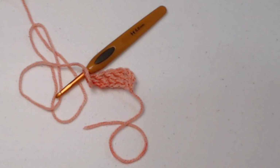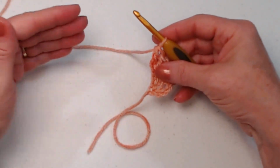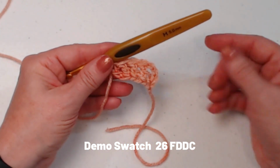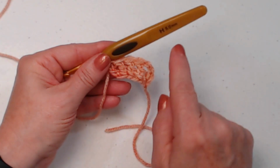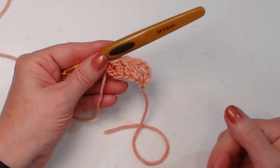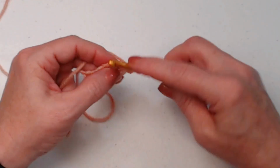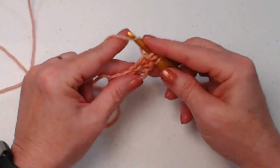Now, I am not going to be stitching 110. I'm only going to stitch 26. That way, I'm just going to work with a swatch in order to teach you the stitches that we're doing. So we're going to do a row of foundation double crochets. You need 110 and count that chain 3, and I'm going to make 26. All right? So let's get started on our row of foundation double crochets.